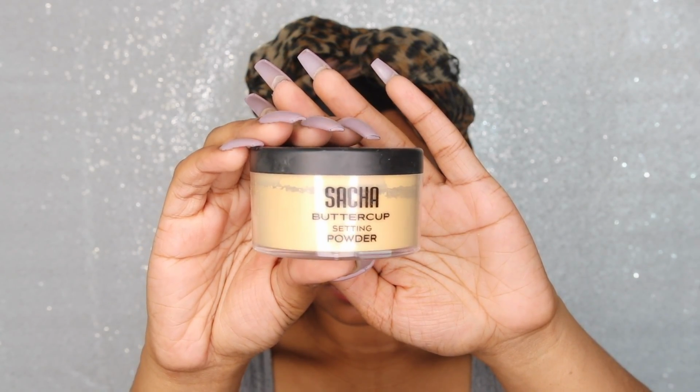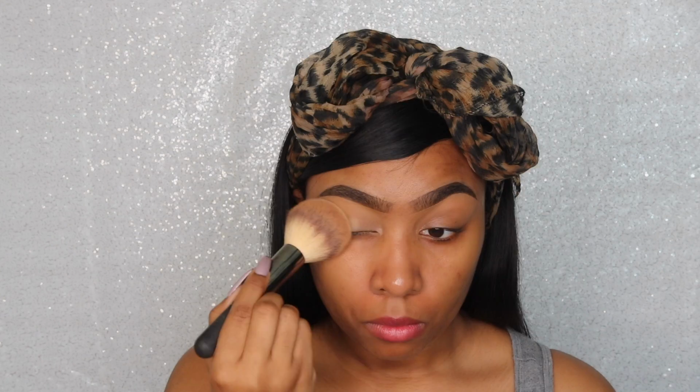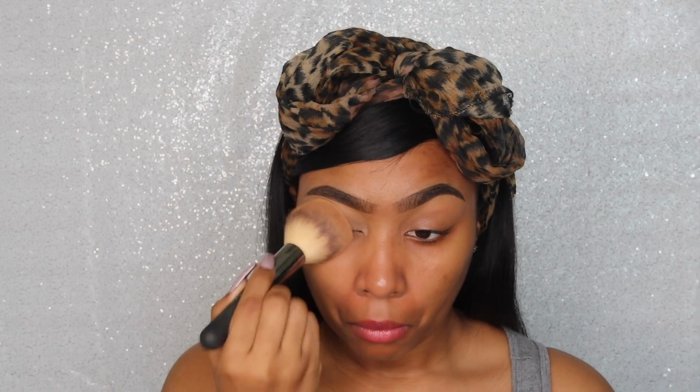To set that concealer in place, I'm going over it with my Sacha Buttercup setting powder. This is just going to ensure that I have a nice base for my eyeshadows to blend out on.